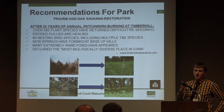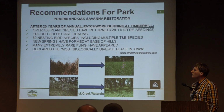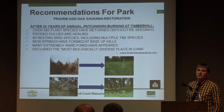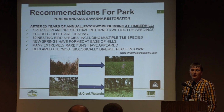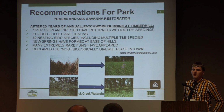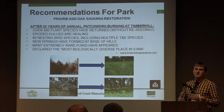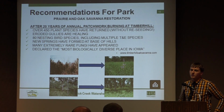So we spoke with Wayne Peterson, the state urban conservationist with Idolls, and he pointed us to a project that he worked on for many years down in Decatur County, just north of the Missouri border, called the Timber Hill Oak Savannah Restoration. It was a couple that retired out of Des Moines and moved down to Decatur County and bought a few hundred acres, and throughout the course of burning annually for over 20 years, they were able to completely restore their ecosystem back from the typical overgrown forest that it was.